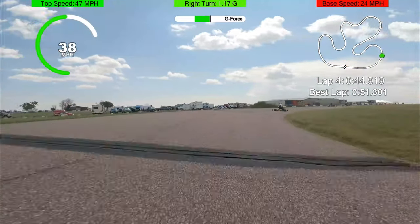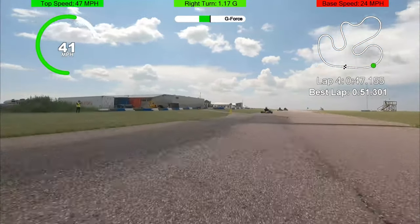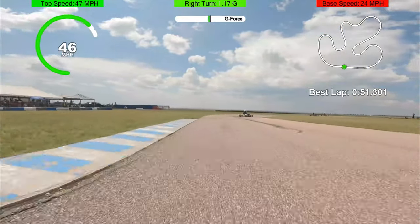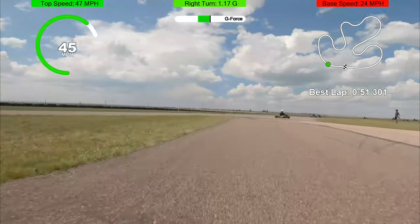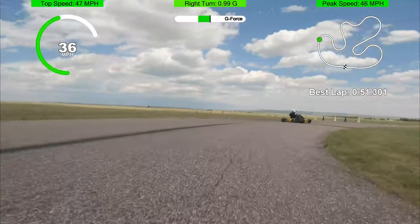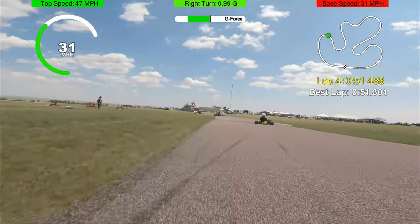Guy in the white helmet is still out in front of us. We see there's a pack out there. We're working to catch him. Hopefully he starts making mistakes soon. Looks like we're closing on him right here. We have a bunch of distance on the straight there.